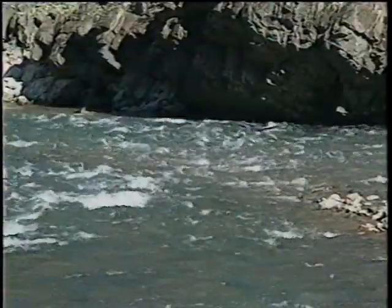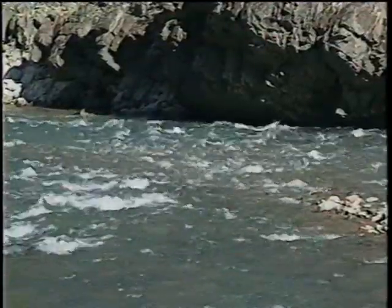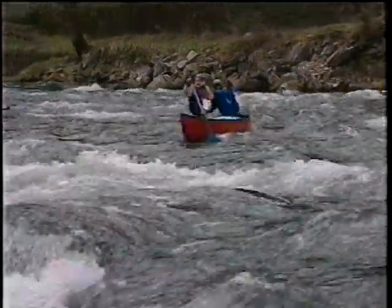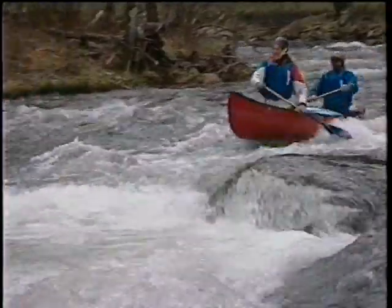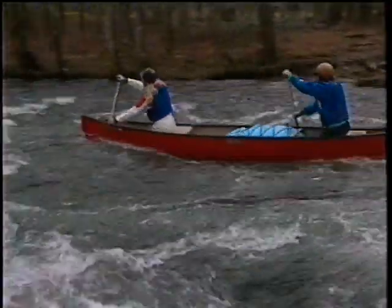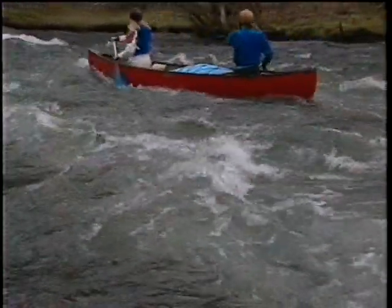Class 2 rapids have wide, clear channels that are obvious without having to scout from shore. Occasional maneuvering may be necessary, and waves may be a couple of feet high but are usually avoidable. These rapids require basic river maneuvering skills.